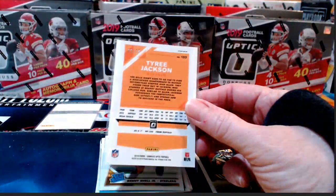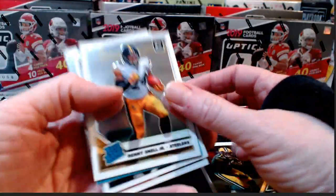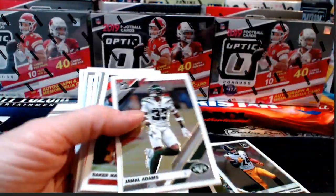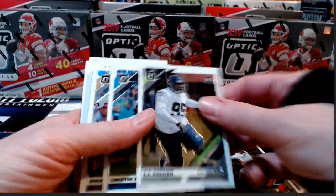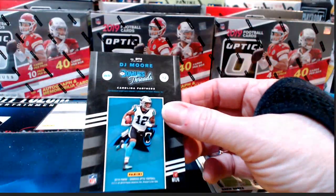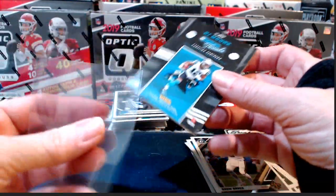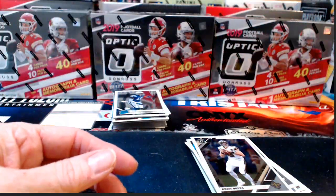Tyree Jackson, numbered to 79, Buffalo Bills. Plus, we don't know who that redemption is. You know, that could easily be Drew Lock or somebody. Don't know. George Kittle, 49ers. Another relic for the Panthers, but it's DJ Moore again. So I believe this is a bookend.